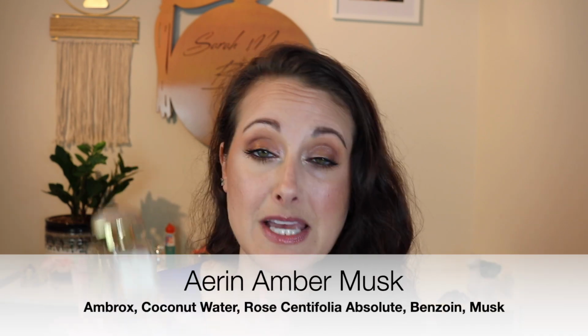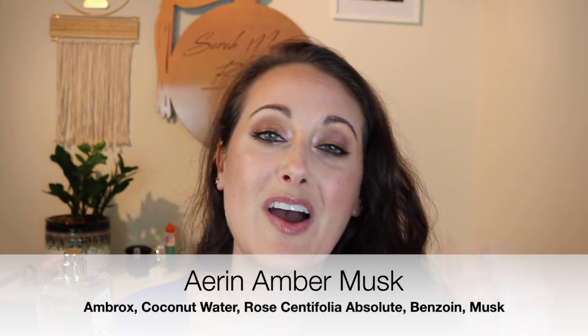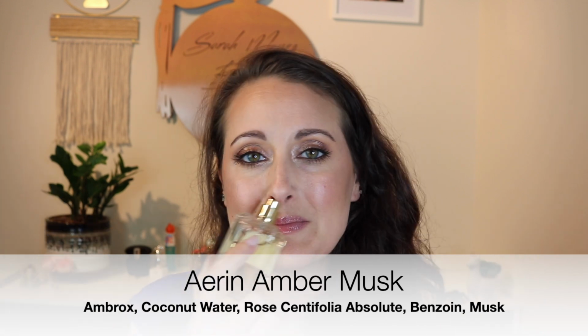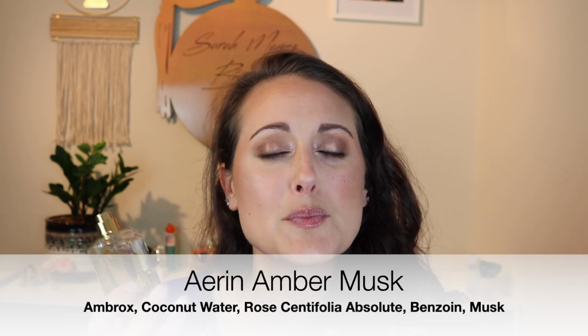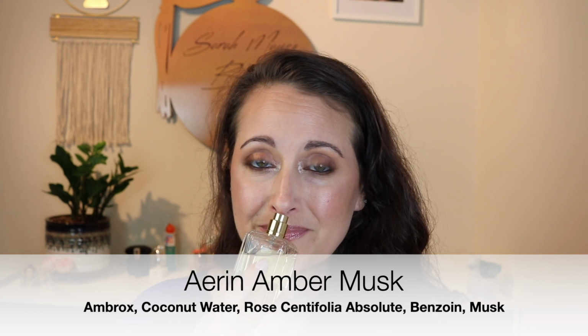This fragrance even tells you specifically that it's meant for cold weather. I love this one in hot weather though. There's just something about it that is so warm and cozy and just amazing in hot weather. It's got a coconut note in it. It's super warm. It's like a light, warm amber with a very prominent coconut note. Oh, it's so good. I love it.